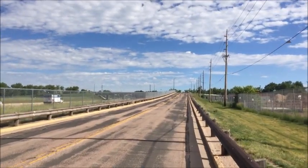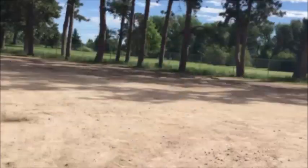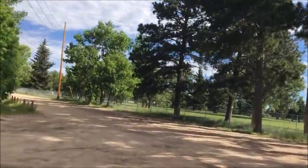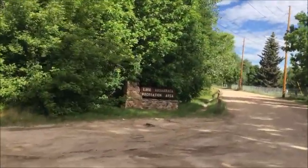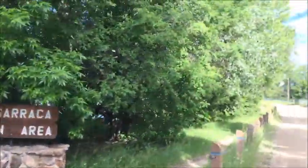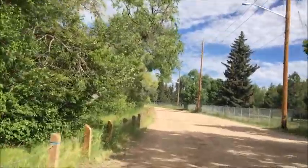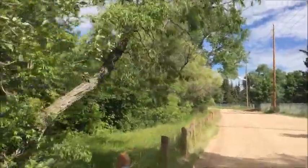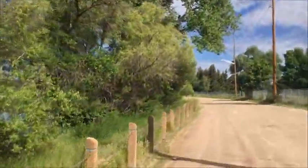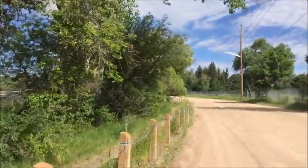I gotta admit, I'm a little bit lost. Just need to look at the map. Right, there's a lake around here. Oh, these are okay. These are good potholes. Lake Saraka. You need full grip on this. This is off-roading at its best. There's a lake on the other side of these trees. The trees block my view. It's a little annoying, but then again, it can't be because they provide such awesome shade.